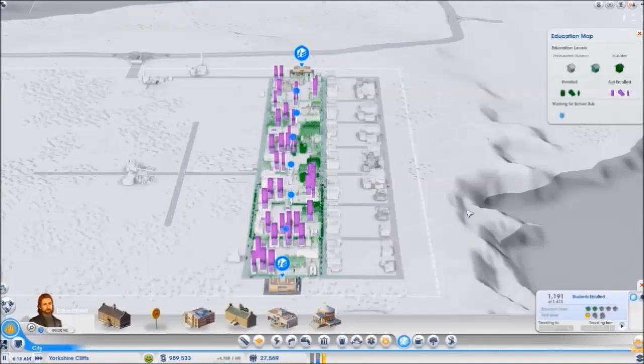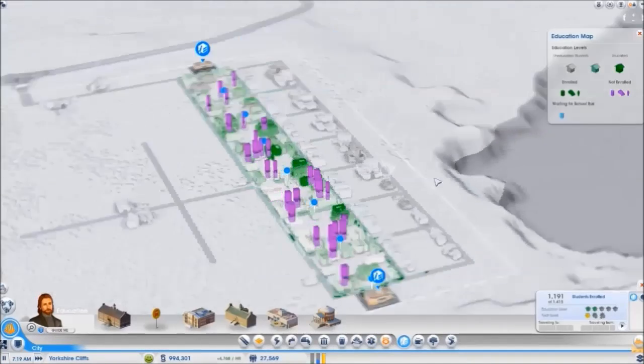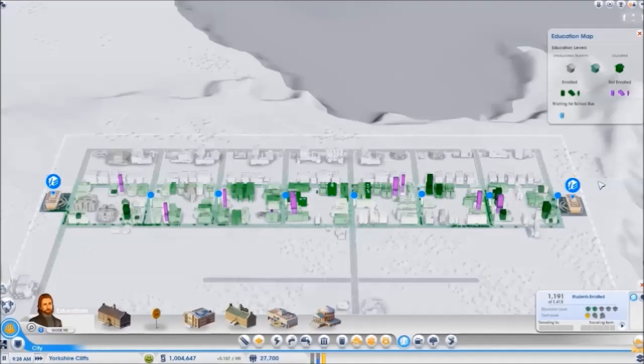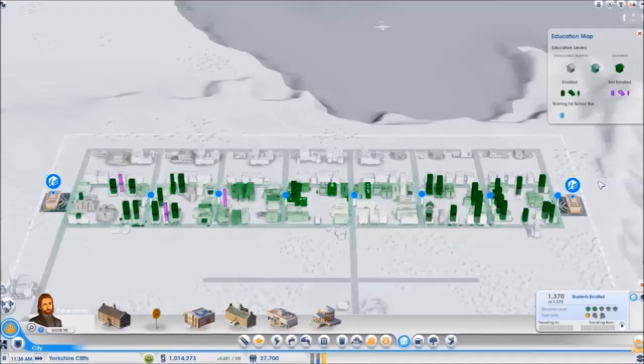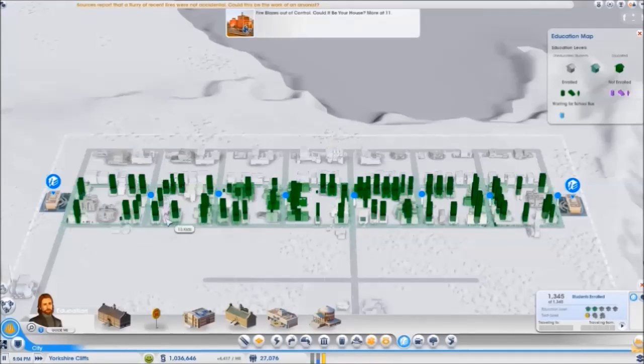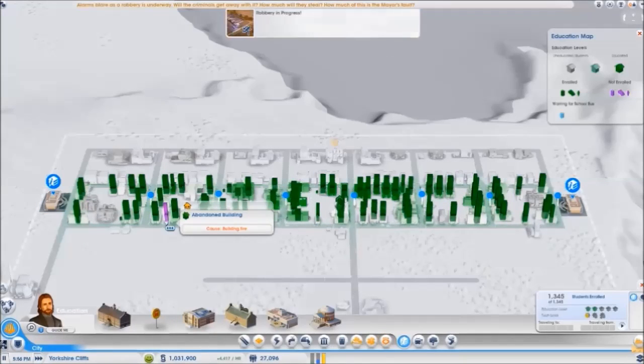Let's try that again with 2 colleges. You have to remember, with colleges, it's all about the traffic or mass transit. Traffic problems or slow mass transit can prevent your students getting to school. With enough room in the classrooms and no traffic problems, once again, we've got full attendance. Oh, there's 1 purple bar, that's an abandoned building.